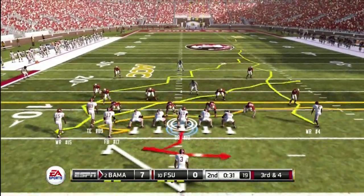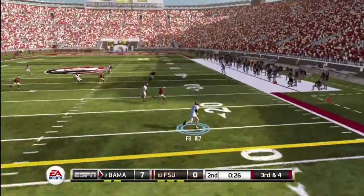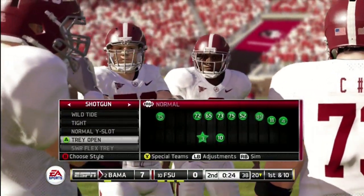And this place is rocking. Got a man. Watch out here. Excellent open field tackle. The Crimson Tide take a timeout, and they'll have one timeout left.